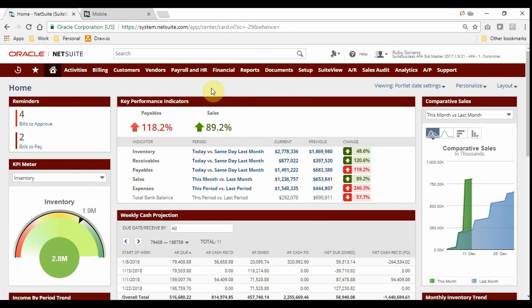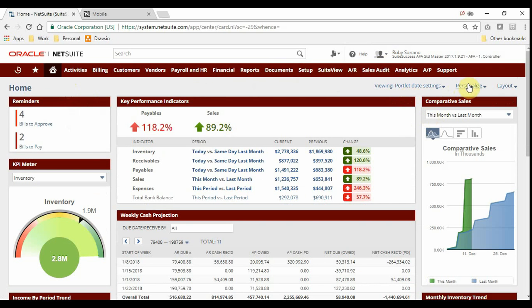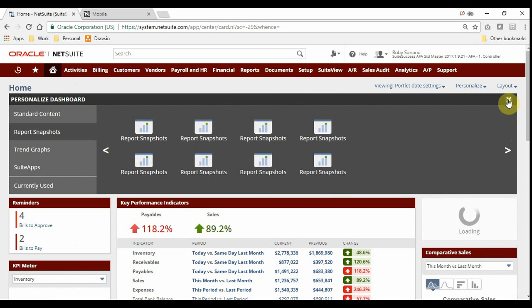But of course, you can still tailor a system to make it yours. You just don't have to start from scratch. I can personalize it to really make it my own. And I am able to rearrange my dashboard by dragging and dropping each portlet as I need it to, where I want it to be, or I can also add additional content to my dashboard. There are a wide variety of what we call portlets that can be added to visualize the data in NetSuite. For our example, we'll go ahead and add a report snapshot.